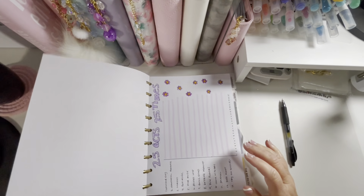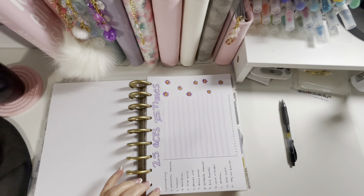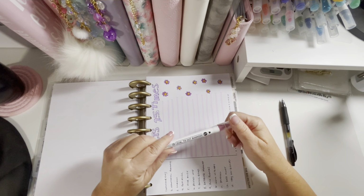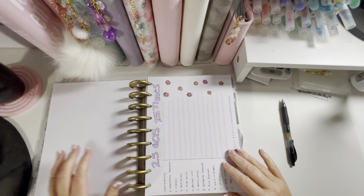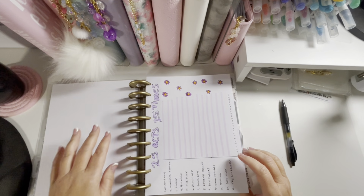And to keep track of that, I've just made up these tracking pages and just laid each one out 25 times. I have these little dot markers that I love. So I'm just going to come in and put dots as I do each one, and I can track them. And you'll see again in my Happy Planner, there aren't a lot of stickers.